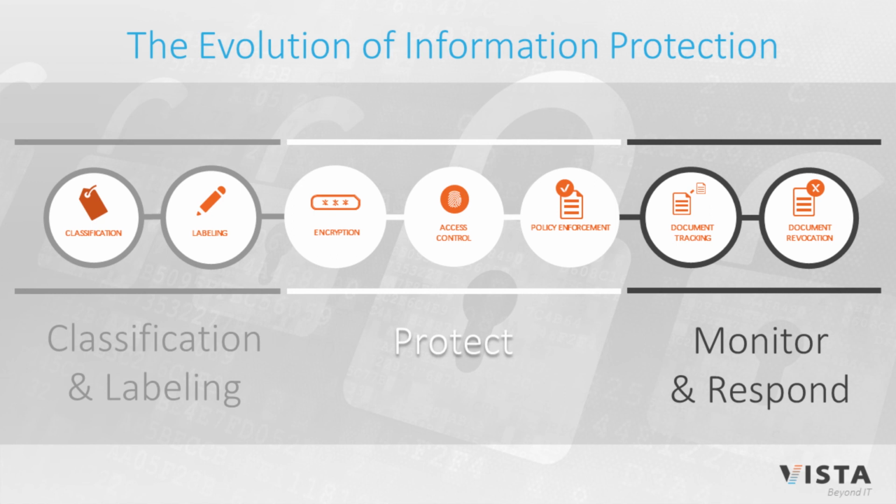So we can take you through a journey that can start with just classifying and labeling documents. Is this document customer facing? Can this document be shared with partners? Is this document internal only but not necessarily sensitive information? Is this document for HR or executive eyes only? We have the ability to classify that data either through recommendations or automatically.